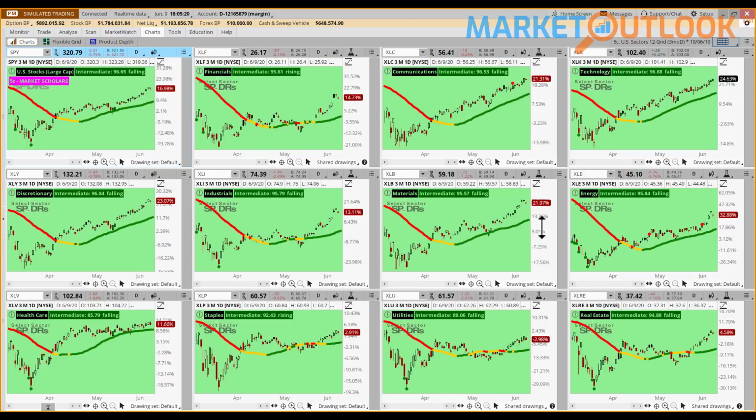And you can see lots of other strong charts out there. The vast majority of these charts are looking good. They're all trading above a rising moving average, I might add. You can see that healthcare is slowing a little bit. It's still above a rising moving average, but you'll notice that the moving average is starting to point a little bit more sideways.